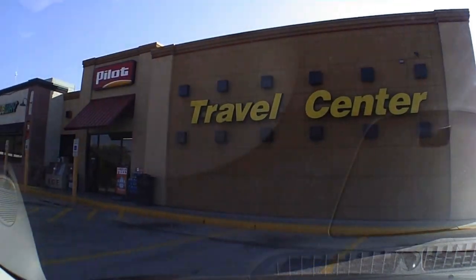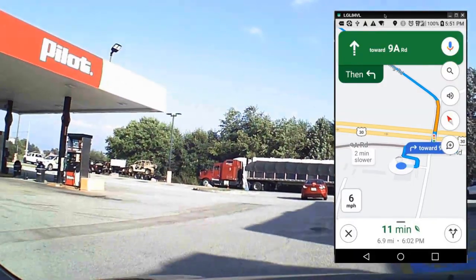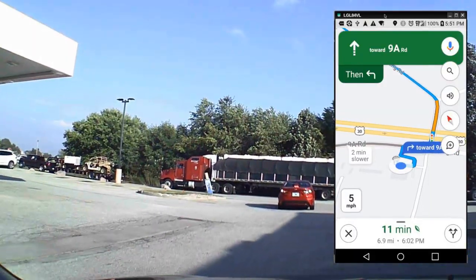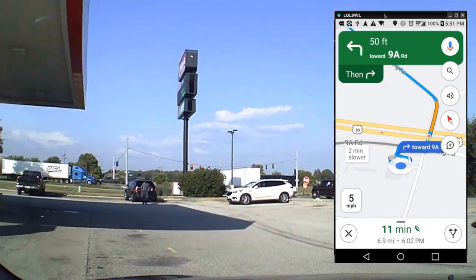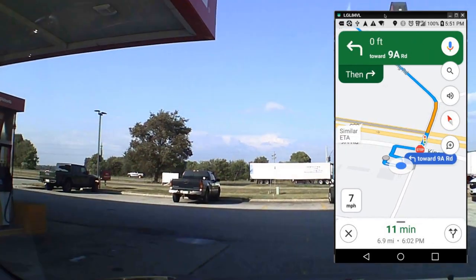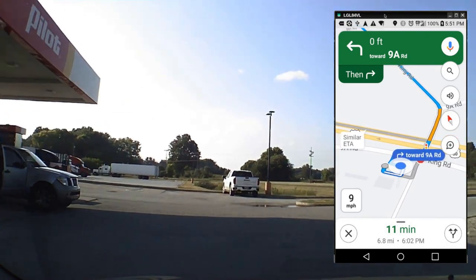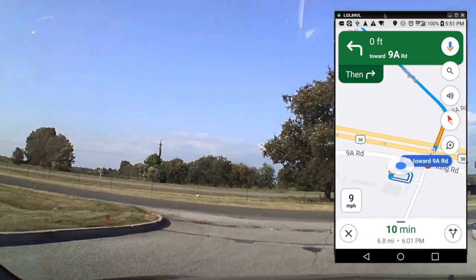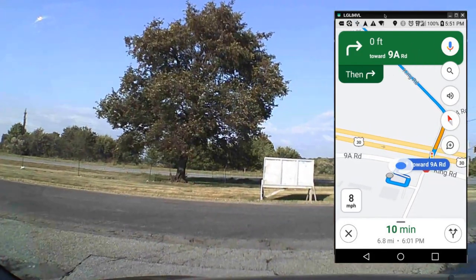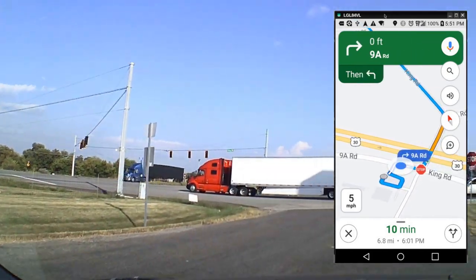Okay, so I'm starting out here at this Pilot Travel Center. It's just a truck stop, near 30 and 31. As you can see, I'm right next to 9A Road. I'm getting ready to exit the truck stop and turn out onto 9A, and then I'll be turning right so that I could hop over to US 30.